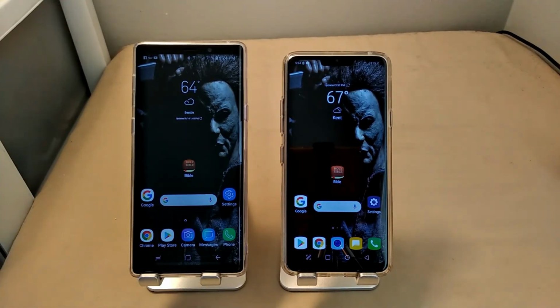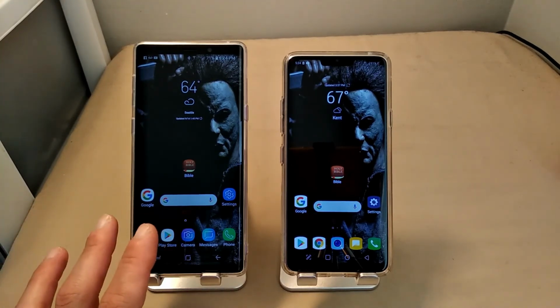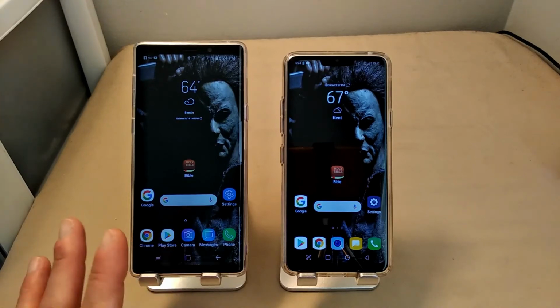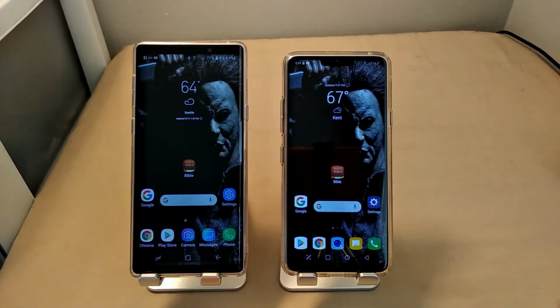But the S Pen, man, the S Pen is killing the market. And so in that particular regard, I would have to choose the Note 9. As far as screen quality and media, I would also prefer the Note 9 because it has the bigger screen, and the screen is a little bit better on the Note 9 than it is on the G7 ThinQ.